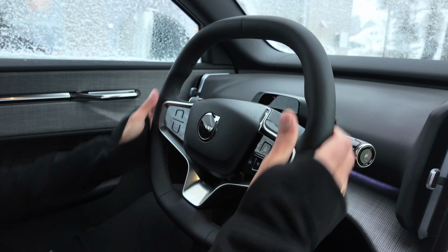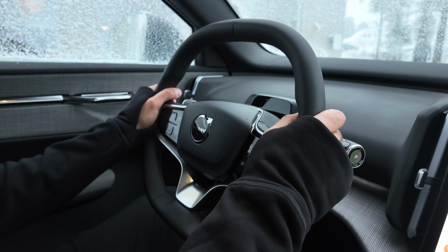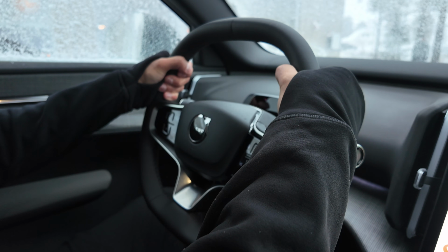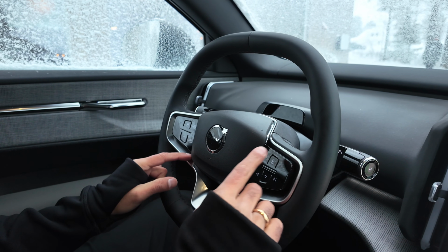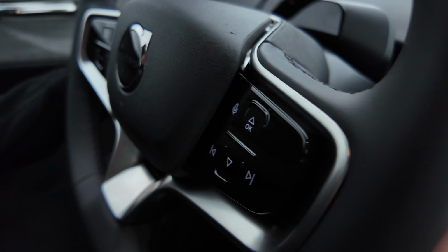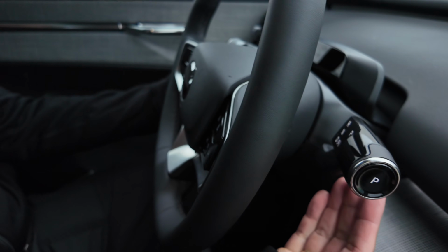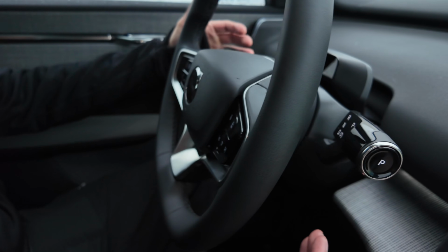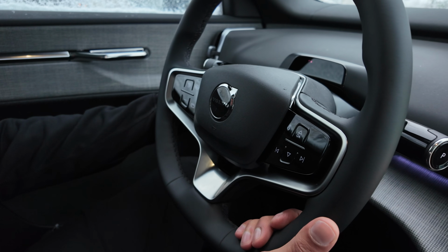I like the steering wheel. It's a little bit squircle. So flat bottom, flat top, but has a nice grip. It's fairly thin, I would say. Capacitive controls here for the menu and the assistant systems. Very large and glossy black stalks to put it into drive and park, and on the left hand side you have the lights and the windshield wipers.